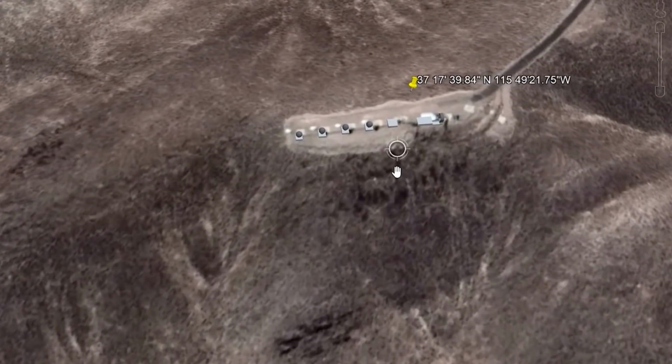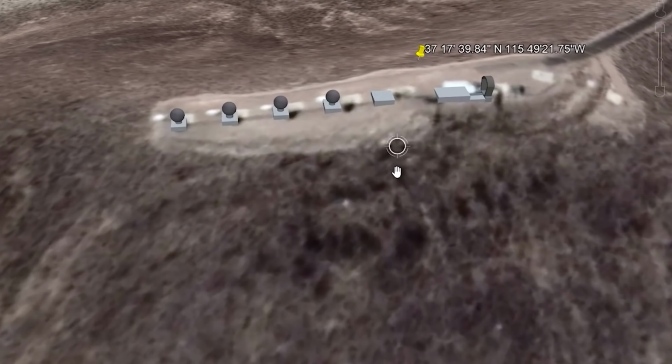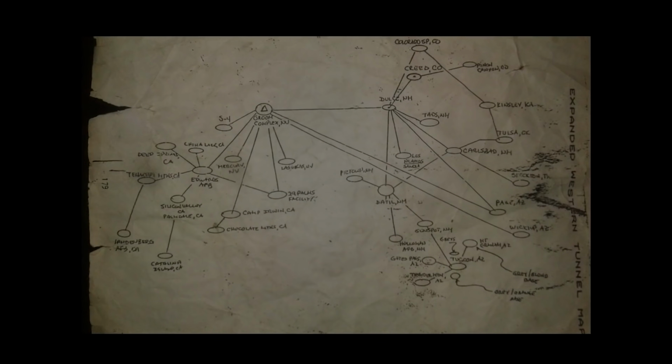Now, if we look back, the last episode we did, we had this one map with very strategic lines. It was done by either an architect or a draftsman, and it showed all the locations of these different underground bases. And one at the top was Groom Lake, and it was the only one with a symbol of a triangle in the circle.